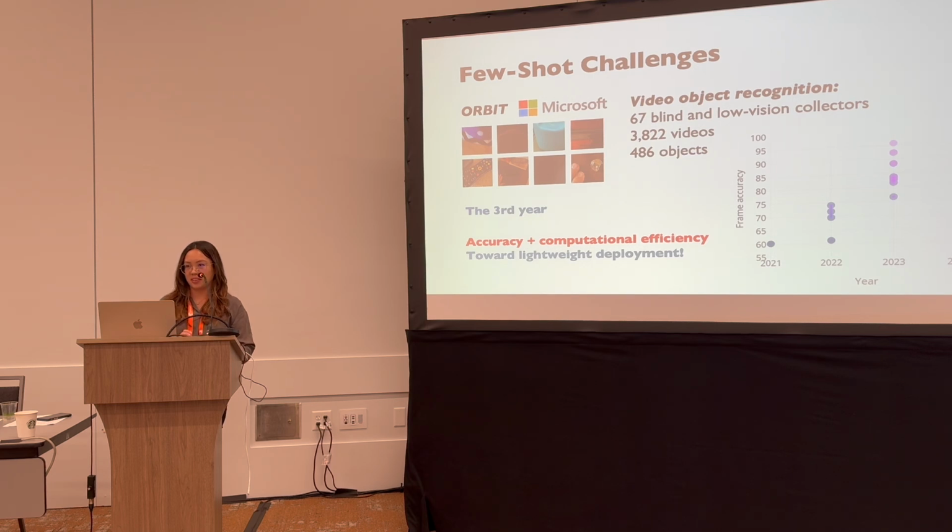So we are very excited to hit this milestone that we can move on from just considering accuracy to considering both accuracy and computational efficiency. And this means that in the future, we will be able to apply these algorithms to more lightweight deployments, such as on cell phones.